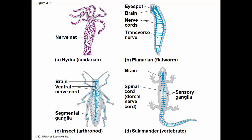Here's the hydra up in the upper left-hand corner with the purple structure. That's the nerve net surrounding the gastrovascular cavity and extending to the tentacles. A hydra's nervous system contains individual neurons, which are here represented in purple, and they're organized in a diffuse nerve net. And then in the rest of these organisms here, more complicated nervous systems have a group of neurons shown in blue, organized into nerves and often ganglia and a brain. So here you're getting the more organized structures as you get more highly evolved organisms from planaria to insects. They're kind of getting a brain here. And then by the time you get to amphibians and tetrapods and vertebrates, you're getting a definite brain and then a spinal cord with sensory ganglia down the spine.